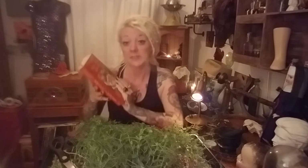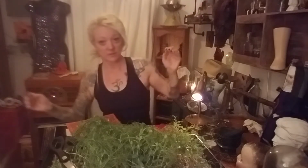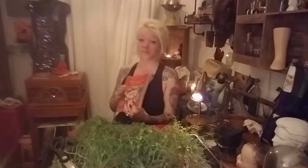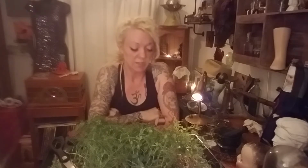These spells that are in here, I feel, are so powerful because they go inside your body. These spells are out in the universe, which is great. But this is in you. So I have to credit this book and just say that it is brilliant. And I love it. Scott Cunningham, I love you.